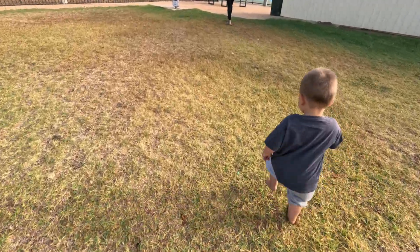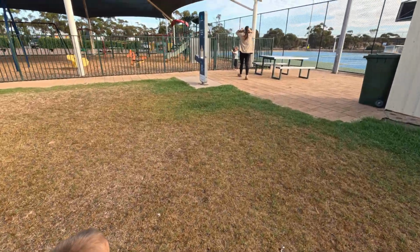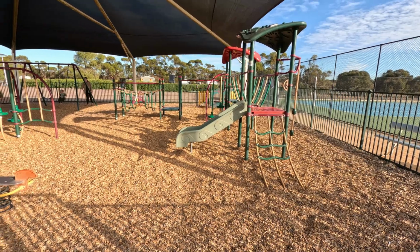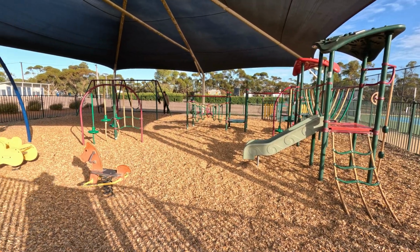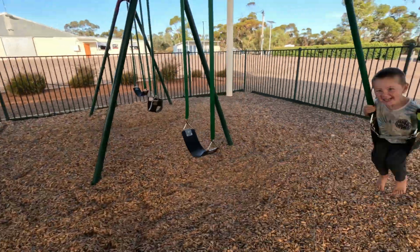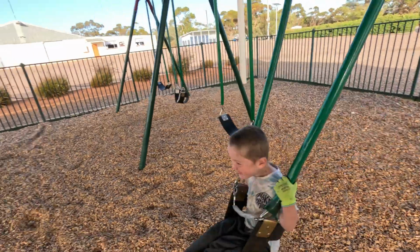Before diving into the long, straight stretch of the Nullarbor, we made a quick pit stop at the Kimba Playground, and let me tell you, it was a lifesaver. With energy levels peaking and little legs ready to run wild, this colourful spot was a perfect place to let the kids climb, slide, and burn off some serious pre-road trip wiggles.